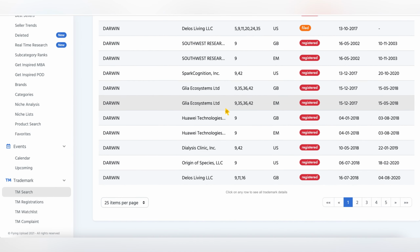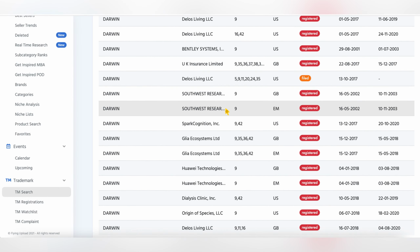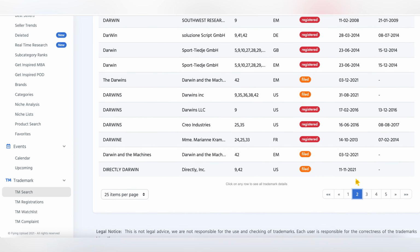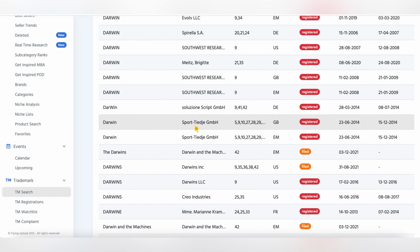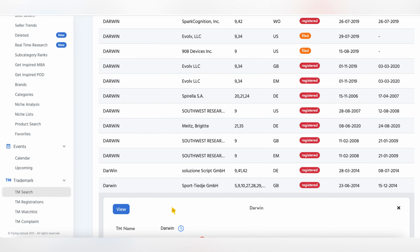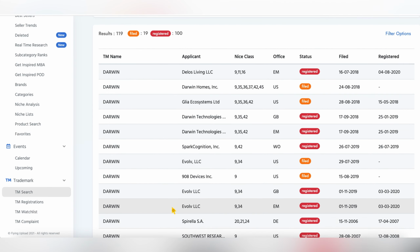So Darwin is safe. As I can see, I don't see any 25. 25 shows that it's trademark on clothing. Let's go to page 2. So I see here Darwin's with an S. Darwin's is not the same as Darwin. So you see, let's go here too. If you're not sure about it, just click it open and you're going to see more about it. But as of now, the word Darwin is not trademarked.